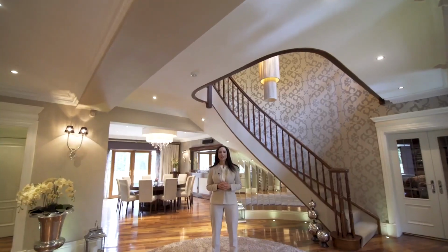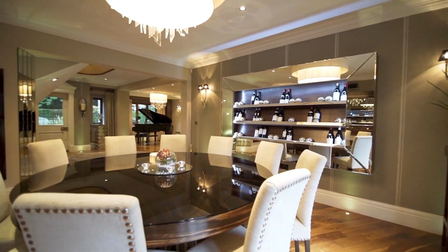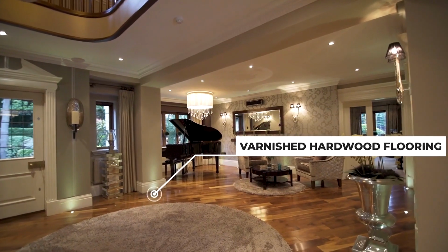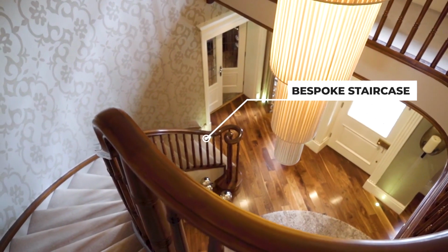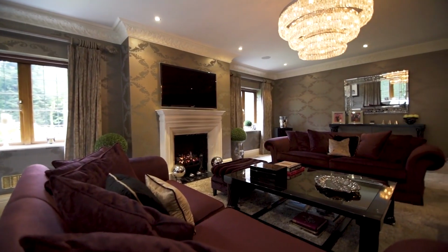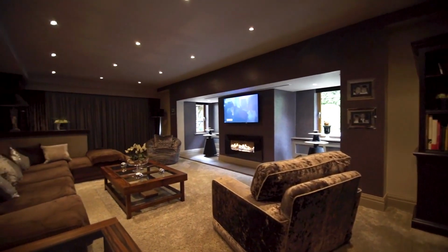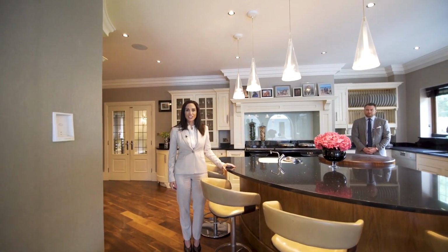The Manor is an outstanding residence with over 10,000 square feet of accommodation. The entrance hallway features varnished hardwood flooring, a sweeping staircase, and access to kitchen diner, formal living room, and cinema room. So here we are in this exceptional bespoke oak-fitted kitchen.